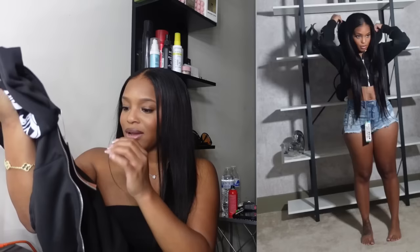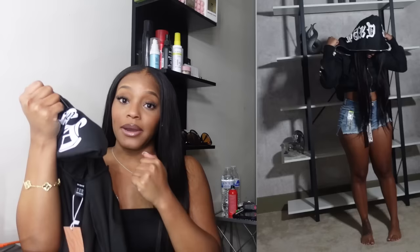I don't know if it's the wig or what, but I got this in an extra small, and I like the way that it still fits kind of big even though it's an extra small, and it's giving crop top. I like that about it, and I think it's just giving streetwear girly. If you know me, I have very much been into my streetwear bag. I've been on it really, really heavy to the point where I'm like, damn, I need to get back into my girly bag. But hey, it's cute.